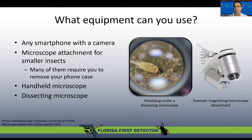I know a lot of you are using that type of setup already. They come in a range of prices from $5 to $50, but pretty much they all work really well. You just want to make sure that they are compatible with your individual phone. I know a lot of us have cases on our smartphones, and that may work against whatever microphone or magnifying lens you purchase. So you may need to take off your cases, and those are some other things to consider.